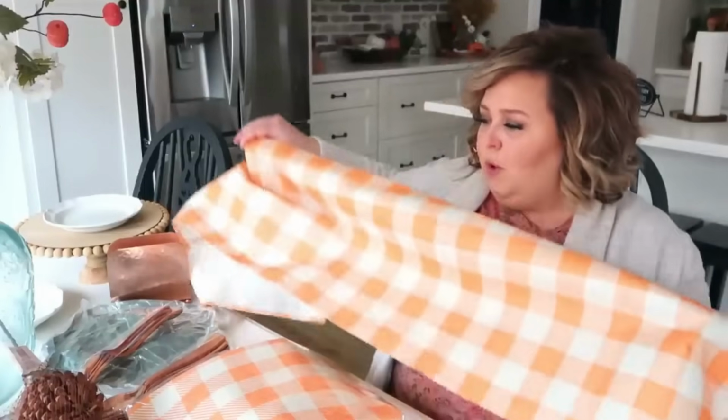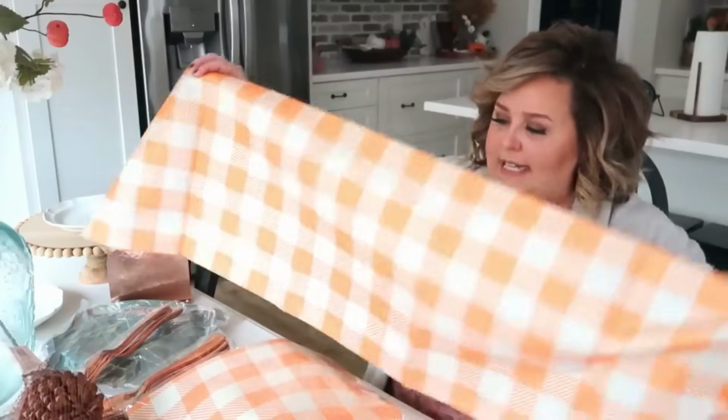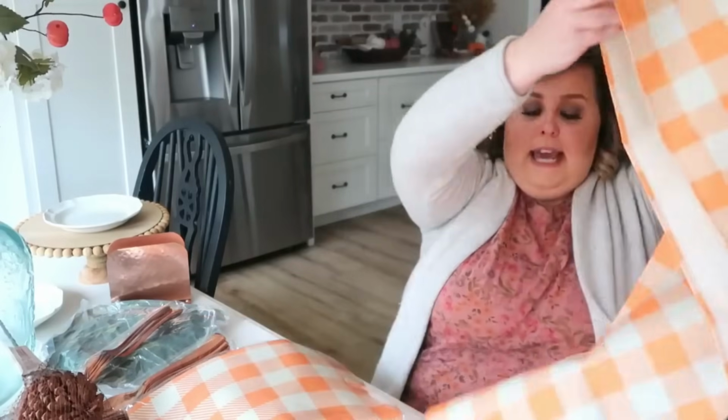I want it to feel special, like a holiday, but not like everybody can't just enjoy themselves. So I loved the Buffalo check in that picture, and I snagged a couple of these. I grabbed one for the main adult table, and one for the buffet behind my couch, because I don't want anybody putting drinks on it and staining the wood, because it does stain incredibly easy. So if I had one of these on there, I thought that would be ideal. And then we'll have one for the main table.